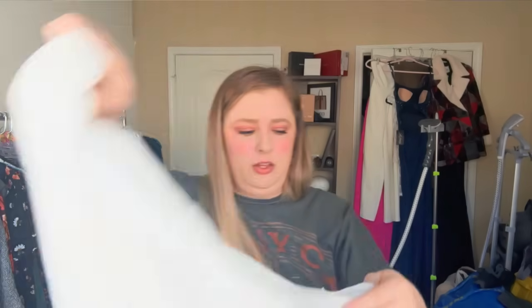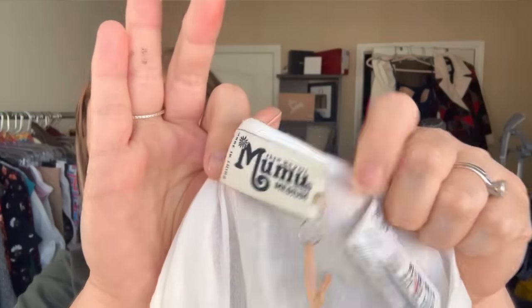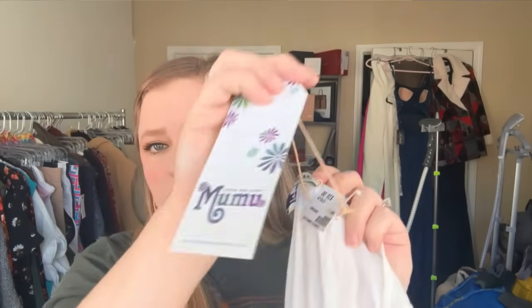All right, yet another new with tags piece. This one is Show Me Your Moo. I used to pick this up anytime I found it, but I have slowed down on it. It has to be either a really substantial piece or new with tags, which this one was. Brand new with tags. This one's a size medium.